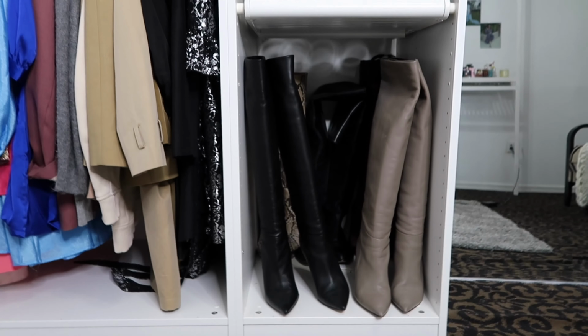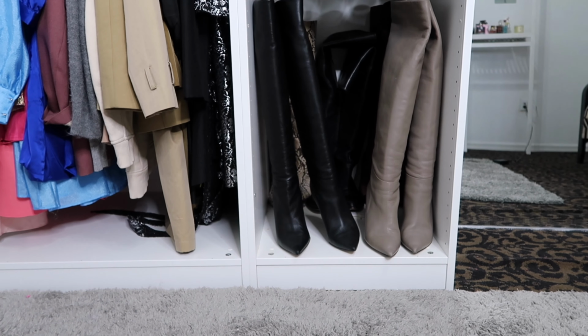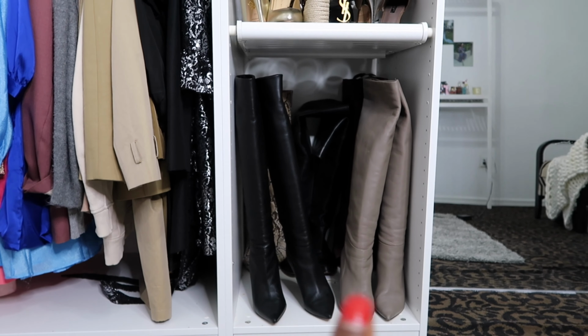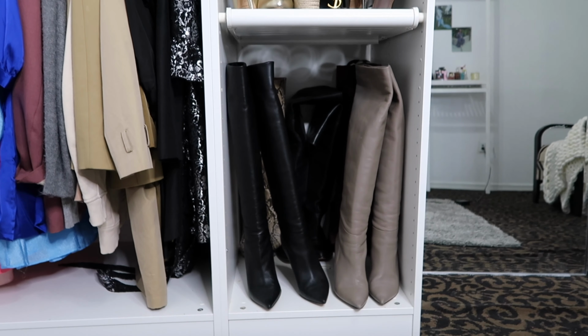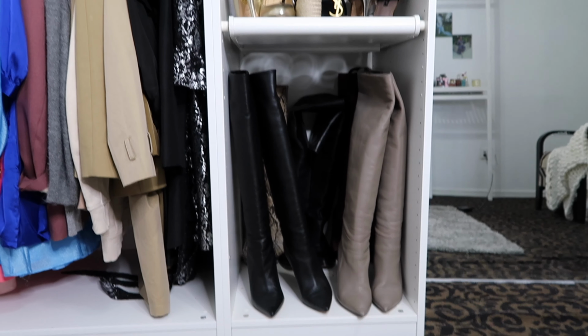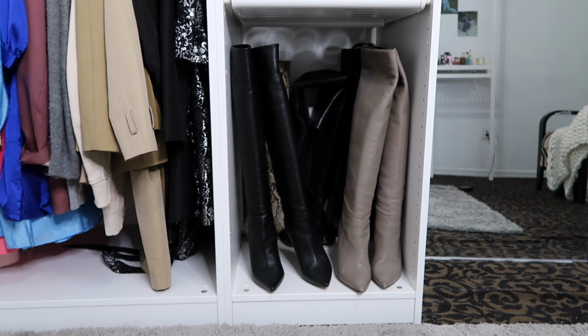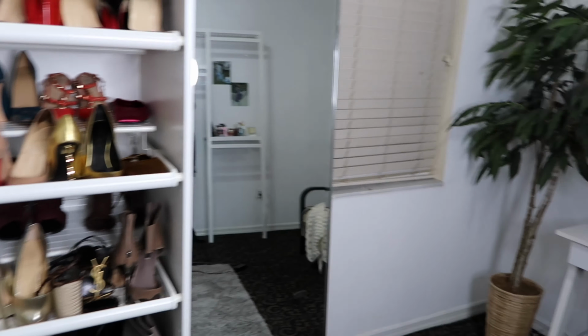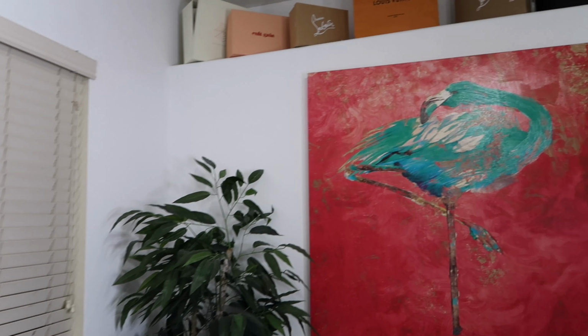And then here is where my over-the-knee boots are housed. The boots that I have on right now would go right there in the middle. So like right in between the black and the gray ones. Tamara Mellon, super comfortable. But wait for the after Christmas sale because it's gonna be fire. So that is the space. Let me turn it around again so that you guys can see.